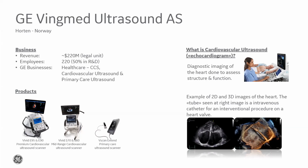Our product range spans from large refrigerator size systems costing a lot of money into the smaller handheld ones that can slip in your pocket. GE Wingweld Ultrasound actually generates 220 million US dollar revenue, and we have 220 employees, where actually 50% are working in R&D. So it's R&D intensive.